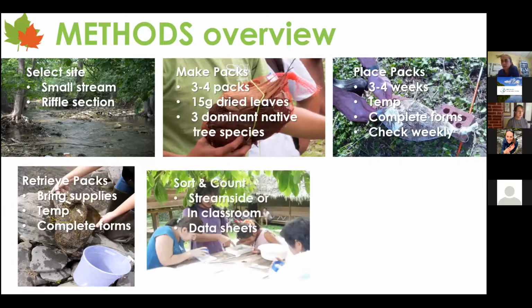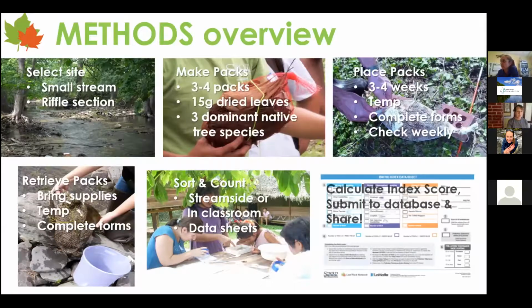And you can sort and ID the macroinvertebrates that have colonized the packs right by the stream if you want, or you can take them back to, say, an indoor lab, your garage, or back home. But there are some ways to do that safely so that the macroinvertebrates survive, because we're going to return them live, and you don't want to hold onto them very long, because they are sensitive to temperatures and things.